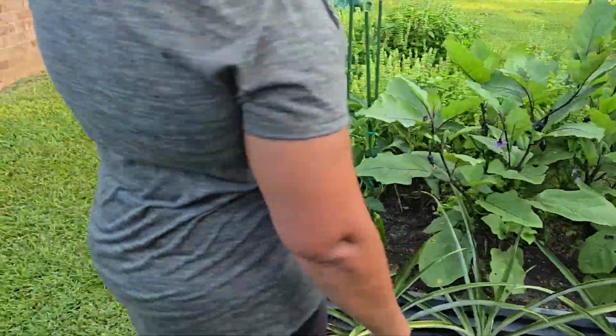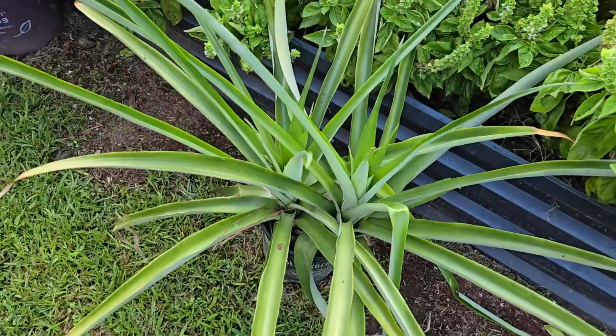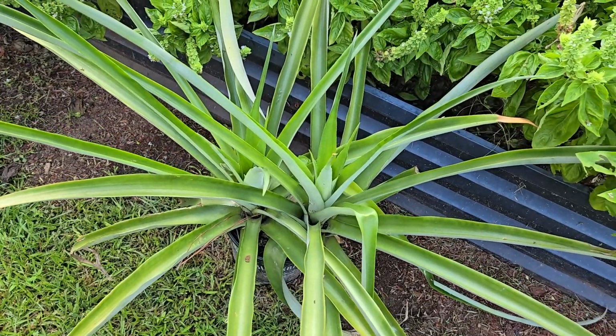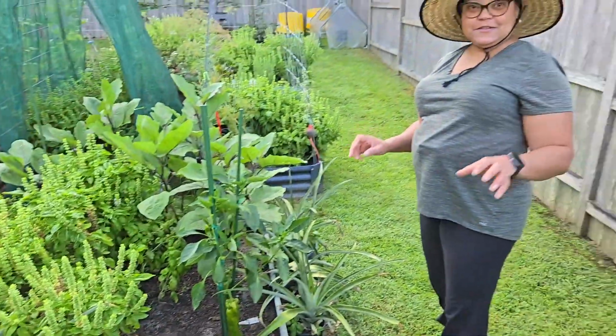And so I had to stop myself because I was getting a little obsessed with pineapples. Because they weren't producing, I didn't realize I had to wait. It takes years. So with pineapples, be patient.